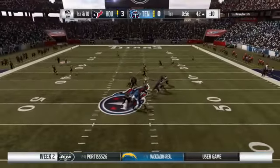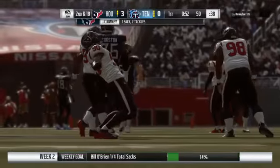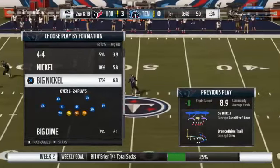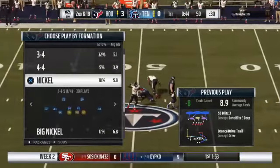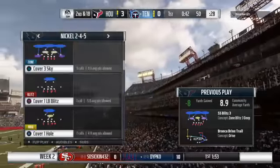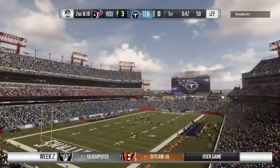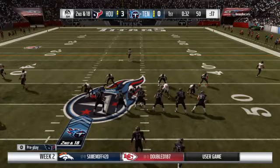First and 10 for Dalton. Under pressure, and the Texans able to get in there for the sack. Jadeveon Clowney coming hard on the blitz. He dumps him for a loss of 8. So that complicates things a bit here. 18 yards to go now on 2nd down.